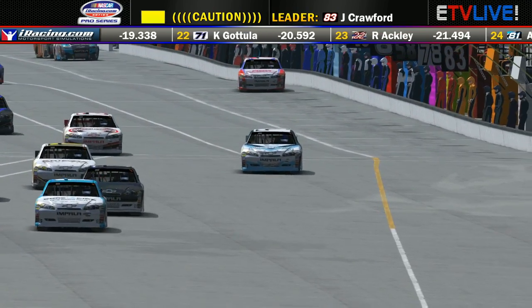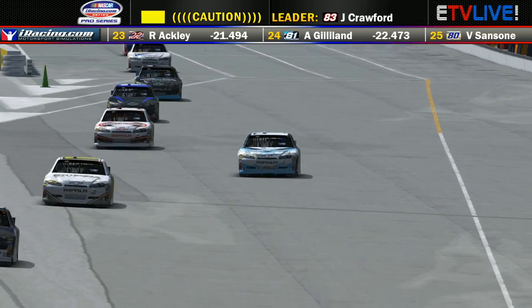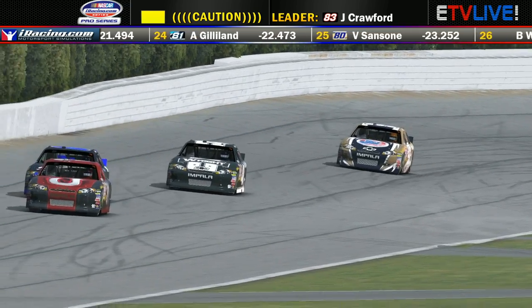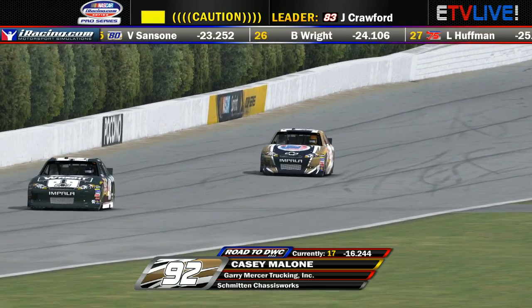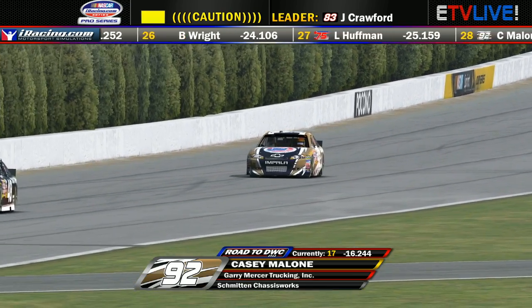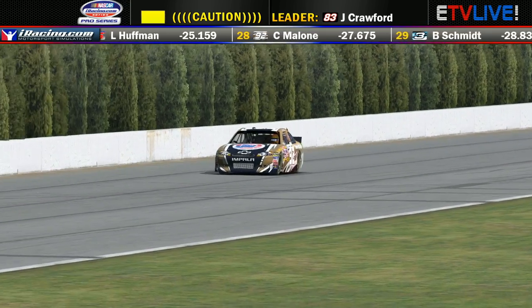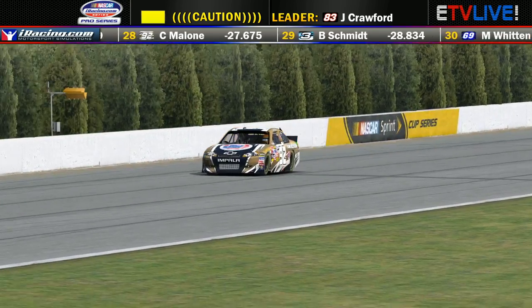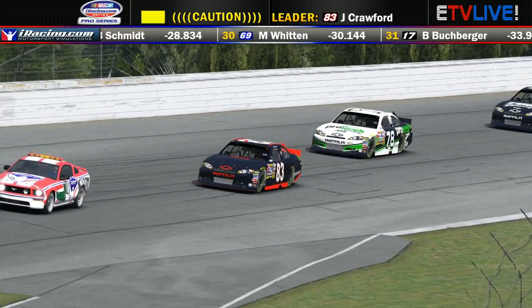92 of Casey Malone misses his box completely, just drives through pit road, so I'm sure if he needs some service to that number 92, he'll have to come back in to pit road. A lot of drivers stayed out, only 1 lap on the tires. A lot of those guys that came down were outside the top 10, and I think some of those guys saw the guys in front of them pitting and said, why not? Let's come down and get some adjustments made to the car after 1 corner.